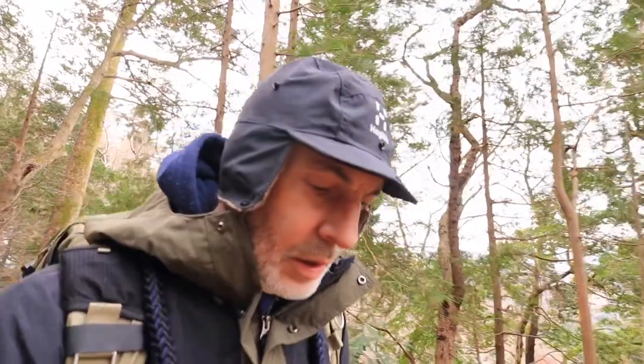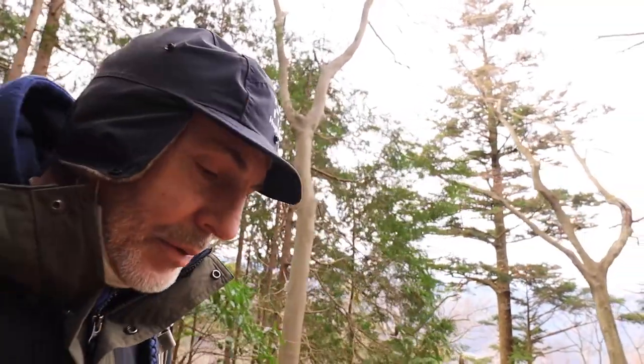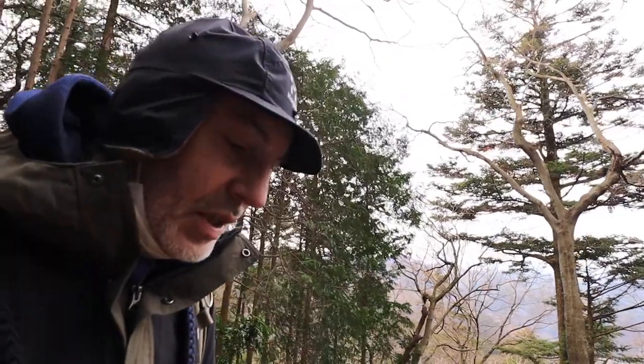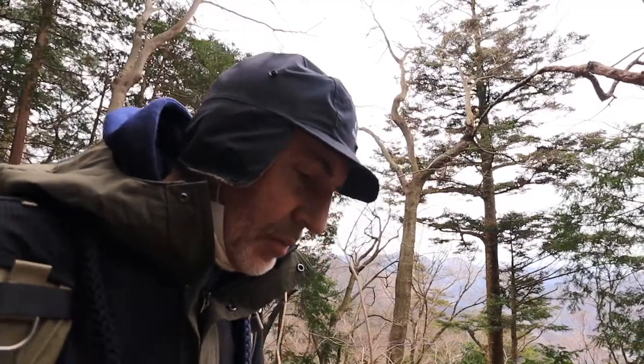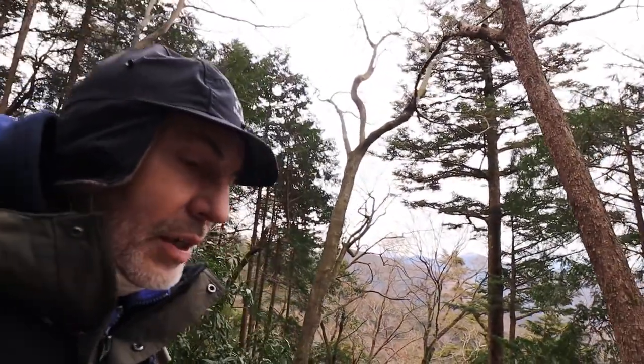Well, just came down from the peak of Mount Takao. There were a lot of people up on the peak, and it's kind of crowded. It's a weekday, and I was a little bit surprised. I didn't expect to see so many folks visiting the peak today. But it makes sense. There's a cable car. Actually, there are two cable cars that run right up to the top of the peak. It's only, I think, about 530 meters high. It's not a big mountain at all.